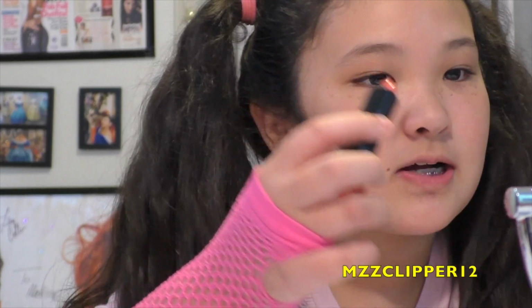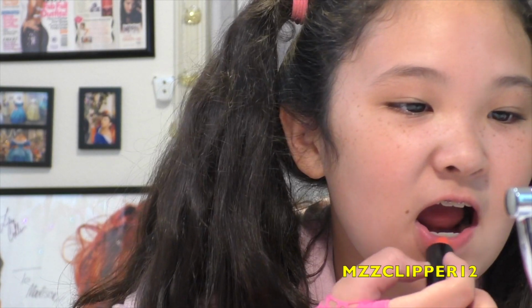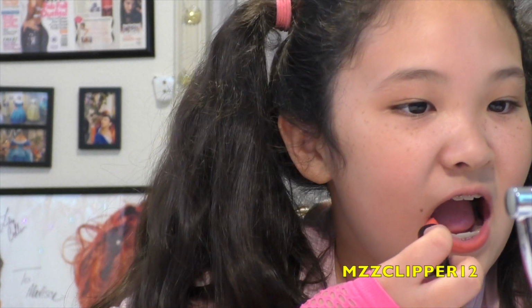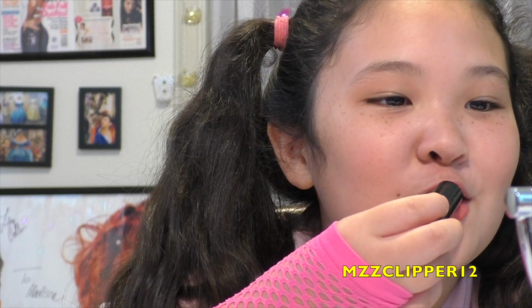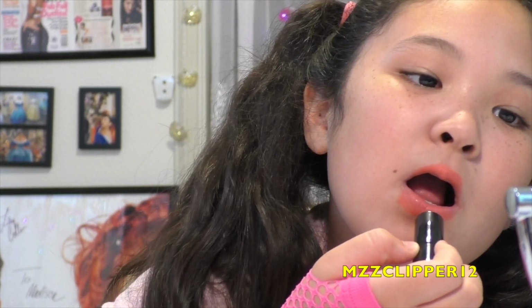So this is Coral. I'm gonna go a little bit outside my lips because my lips are really small. Okay, there we go. So this color is Coral Cat.